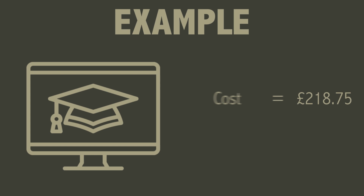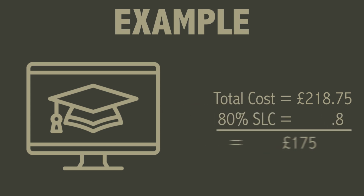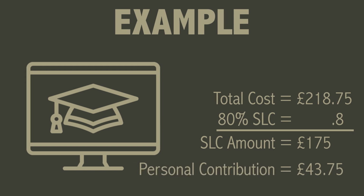So if you benefit from the full SLC amount, then the minimum your personal contribution will be is £43.75. Keep in mind that if the course or training you're interested in is more expensive than £218.75, your personal contribution will increase accordingly. So it's essential to factor in the potential additional costs when planning your educational pursuits through the SLC scheme.